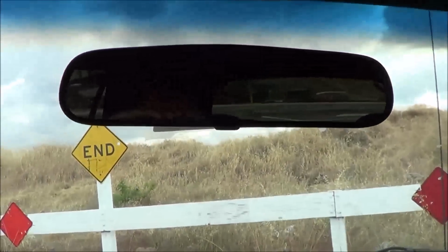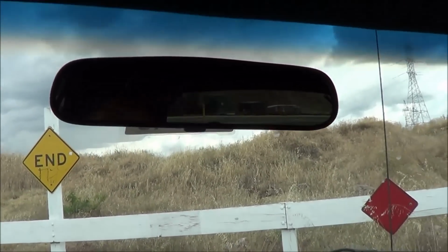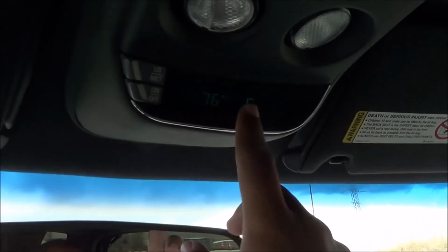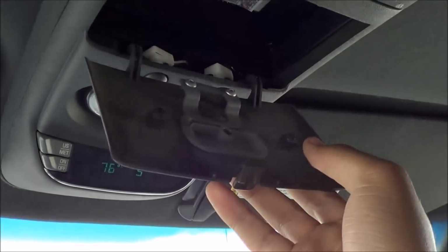Up there you do have a manually dimming rearview mirror. I'm actually quite surprised you don't have OnStar on this vehicle. And then right up here you have your exterior temperature readout and then your direction of travel. I actually thought this was pretty neat.